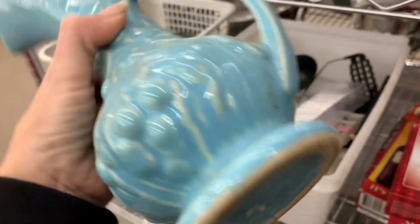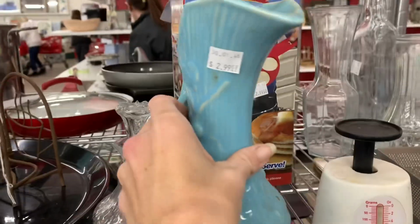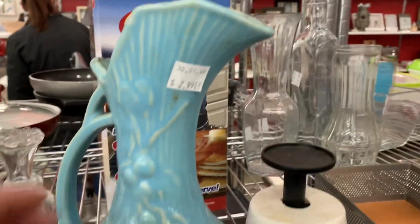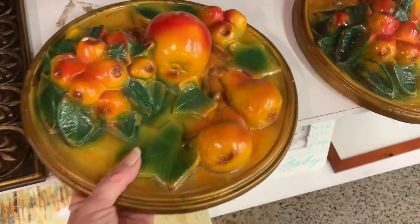And then this McCoy ewer pitcher. It was in decent shape, actually. It's dirty, so it was a little deceiving at first. I thought it might be broken, but they had $3 on it, so I did wind up grabbing that one. I do like McCoy, and I do love this color. So I looked at it one more time just to make sure there were no cracks.